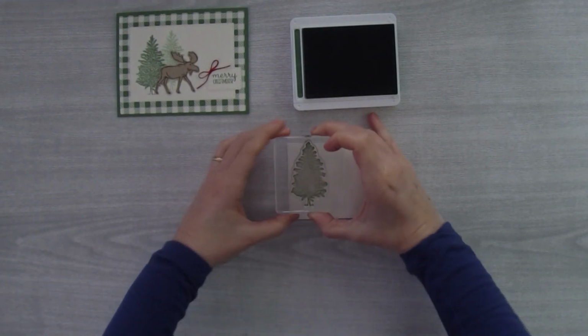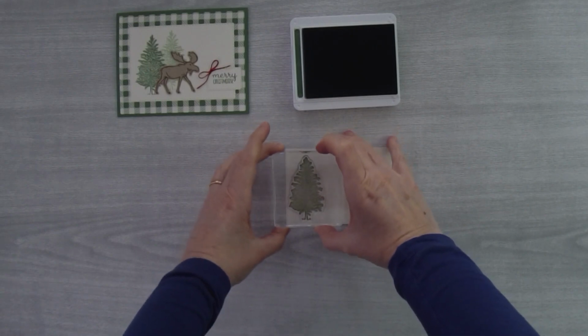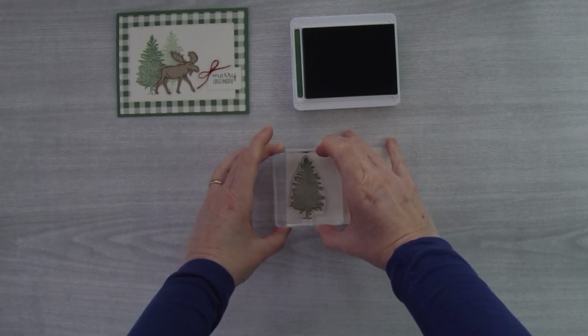Let me stand up. I always get my head into the camera and I hate that. When I watch it get back, I'm like, why did I do that?